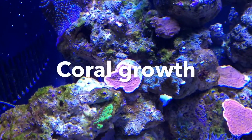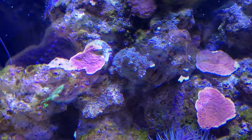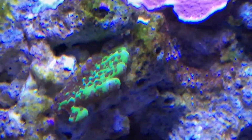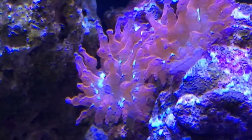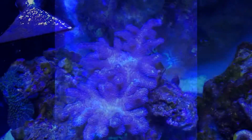Coral growth. My Monti garden over here is really taking off. You can see the white rims on everything, and the colors are really starting to pop. My rose bubble tip nems are doing great. They're staying put, but my clowns unfortunately still have not found them.